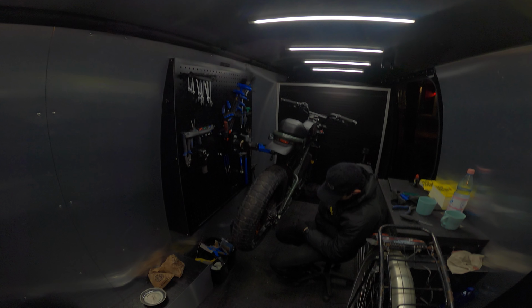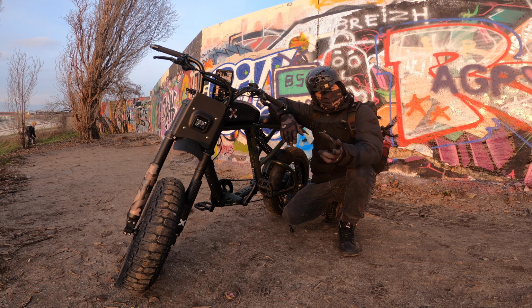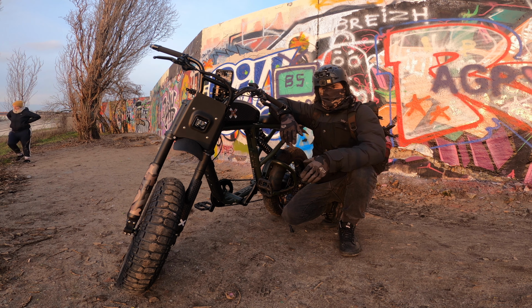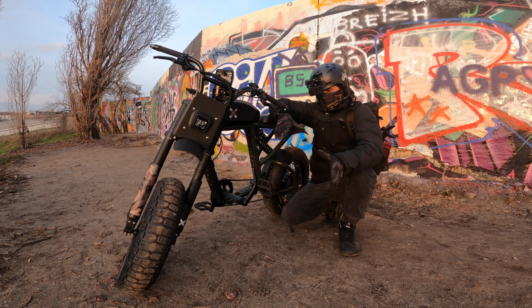Nice. Gears 1 through 10 now work. I was having a little bit of issues with my derailleur. I couldn't get the bike into first or second gear. One of the adjustment screws I couldn't get loosened properly, so I didn't want to mess with it too much. I wanted to see if they recognized it, and they did immediately, so that was perfect. They got that all sorted. The gears are now working perfectly. The derailleur is all adjusted exactly how it should be, so it's dialed in perfectly.